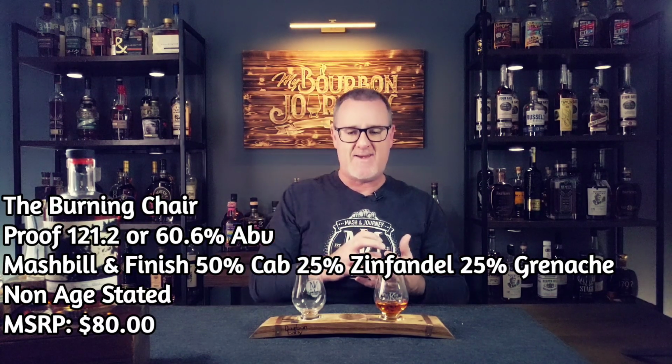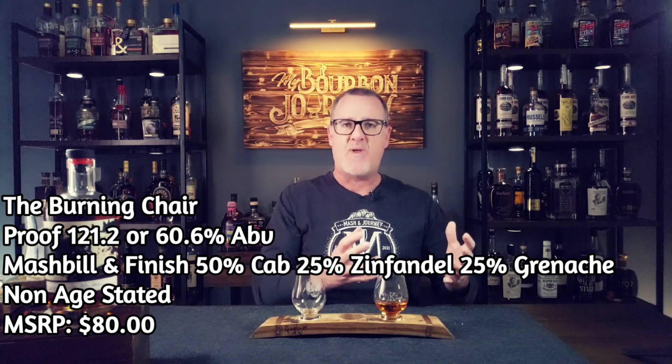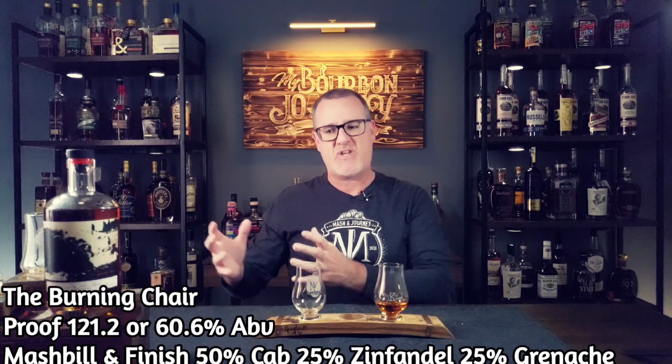This is gonna be a blend of a few different things. They start out with 3 different parts of bourbons that are finished in different wine casks. First, let's talk a little bit about the proof before we get into that. This guy's coming in at 121.2 proof or 60.6% ABV. So we've got really nice cask strength bourbons that are gonna work together on this blend.